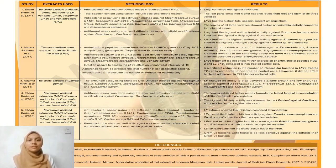Next, the study by Mansur Fazliana et al. 2011 only proved a distinct zone of inhibition against Staphylococcus aureus. It was highlighted that there is a significant reduction in the number of intracellular bacteria in Labisia pumila var. alata treated T24 cells compared to non-treated control cells. However, it did not affect the bacterial adherence to T24 bladder epithelial cells. Okay, next, the study by Nazmul et al. 2011 showed no ability to stop the Candida albicans and the presence of low antifungal activity against the fungi tested.